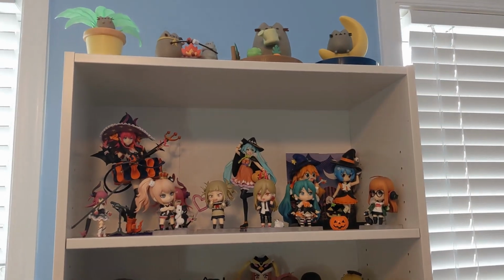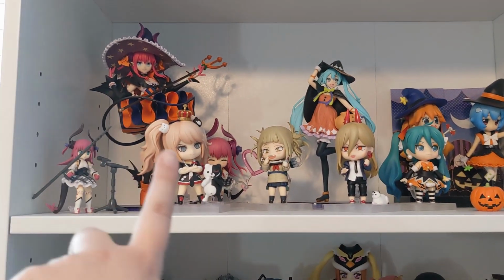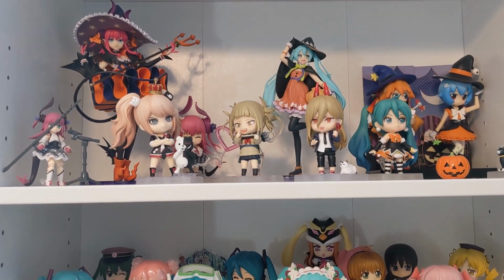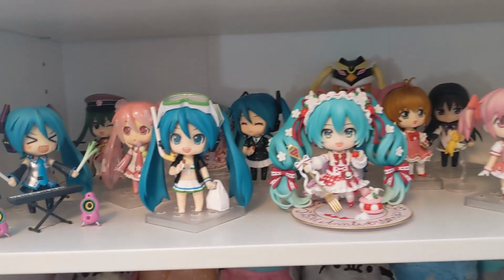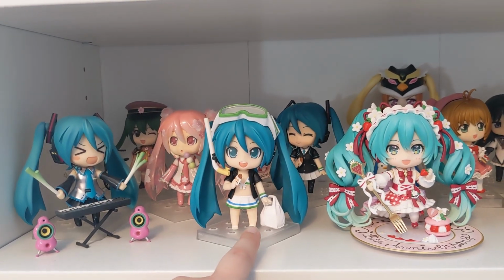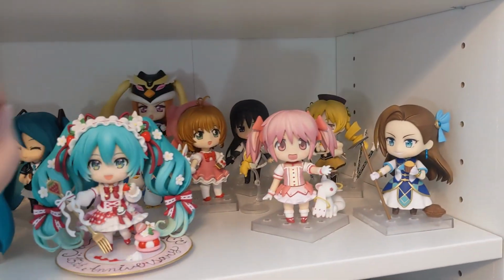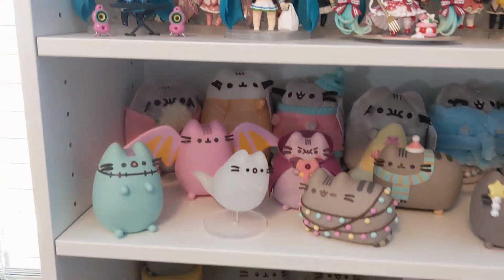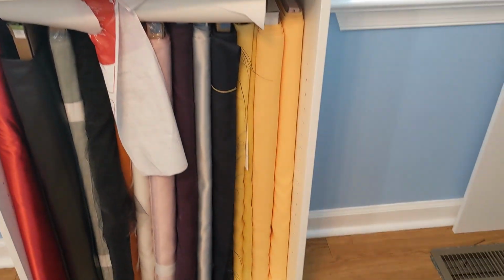And this is a combination of Pusheen and anime figures. So we have some up there. And then these are all of the scale figures I have, and then the rest are Nendoroids. Most of these are either characters I've cosplayed or are dream costumes that I would like to do or otherwise somewhat sentimental to me. Like she's the Family Mart Summer Miku that I got when I was in Japan as a souvenir. And then we've got, this is just kind of like the magical girl section, and then we have the Mikus. And underneath we have more Pusheens, and we have some bolts of fabric.